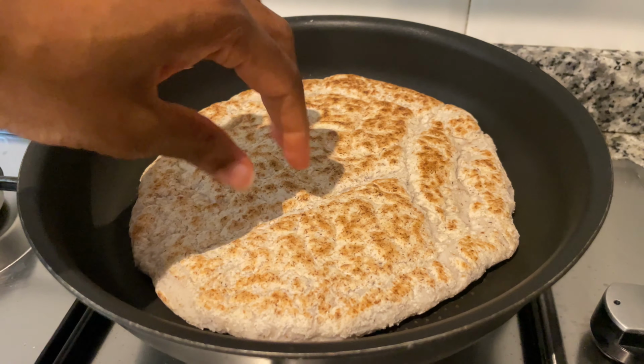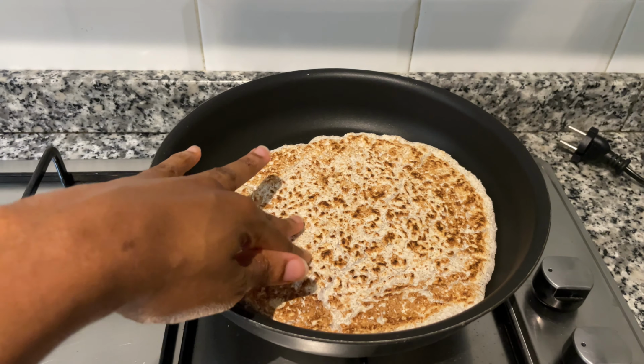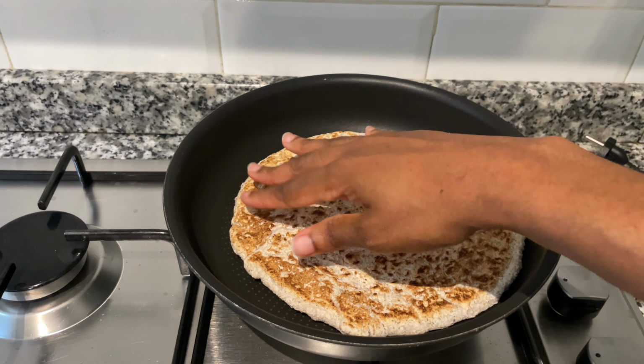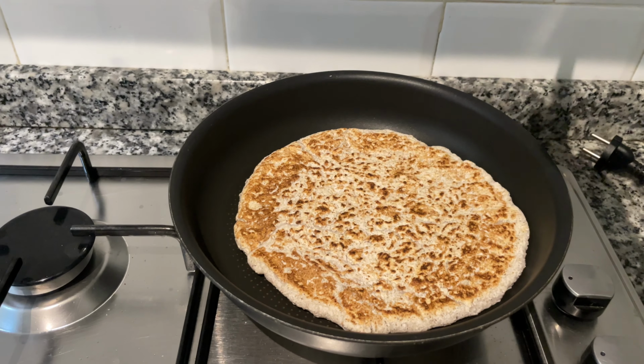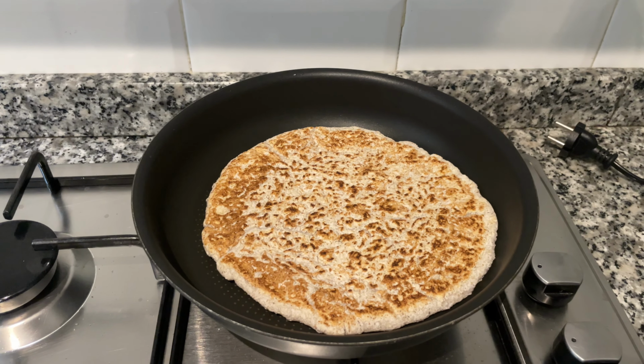Look, it looks so fluffy. Going to return it. I think it looks perfect for me to put in the oven now. Now I'm actually going to put the ingredients on it and then I'm going to put it in the oven. Oh, I'm so proud of myself.